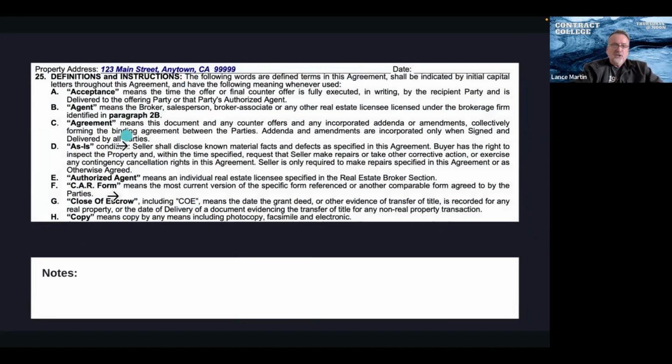Okay, jumping to the top of page 16. This is the definitions clause. Quite honestly, you guys need to read this. I get this all the time. And sometimes, honestly, I have to go back and read it myself, specifically when it talks about things like days. So let's go through this.